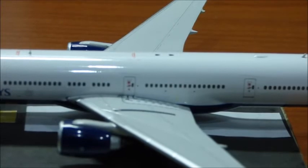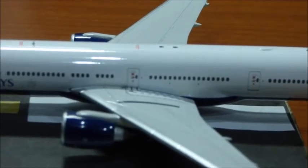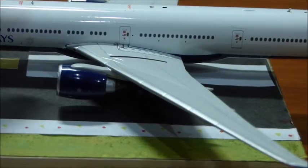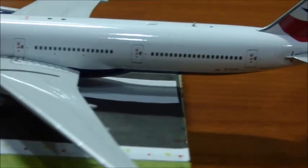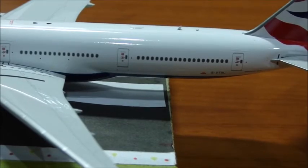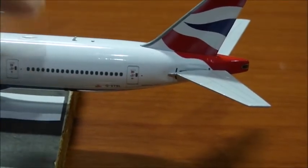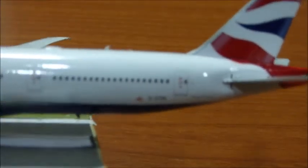The over the wing exits, the slide thingies right there. Moving along, door, I think it's the L4 or L3, L5 with the registration at the bottom. You can see that.